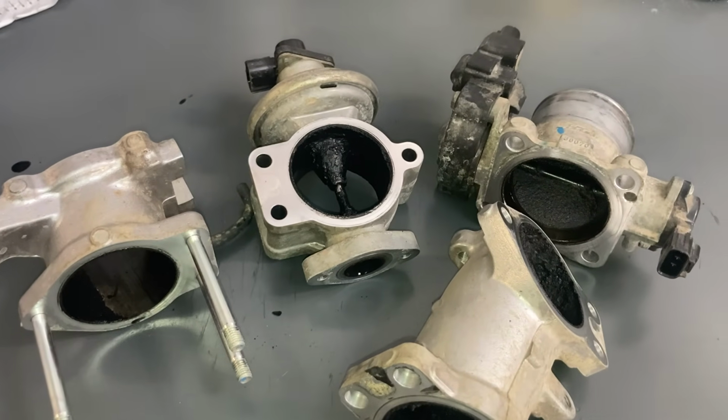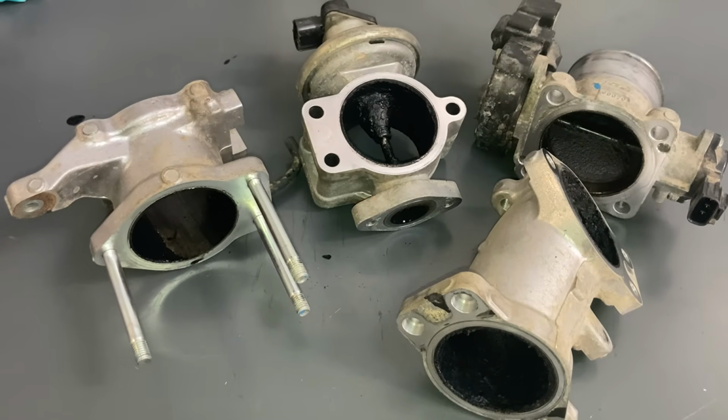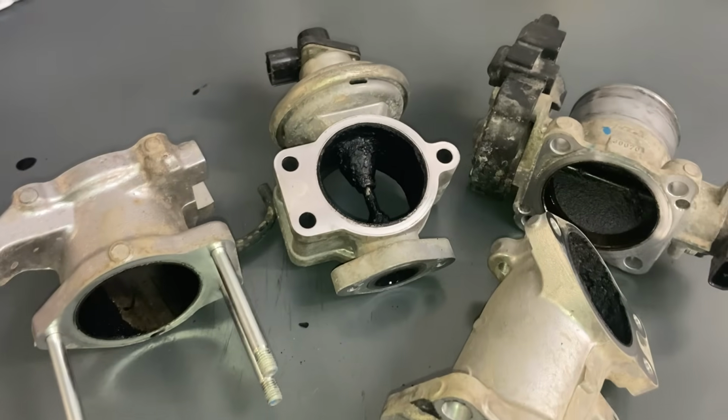So what has caused the P0400? We're working on that. We're going to check the EGR cooler. It's probably partially blocked. And we'll take it from there.